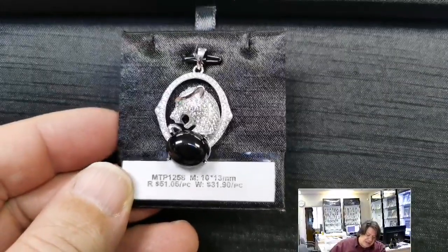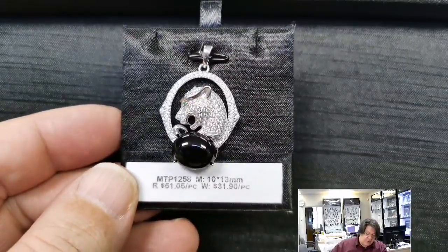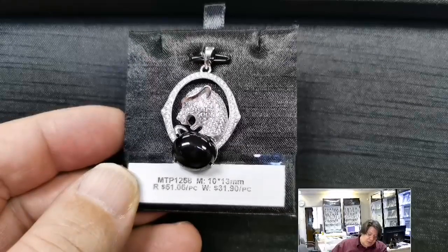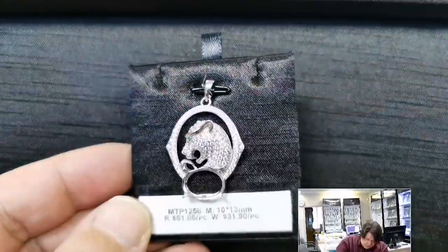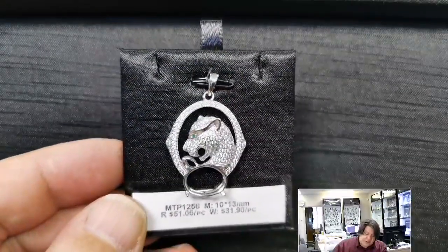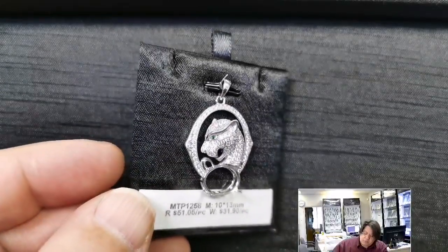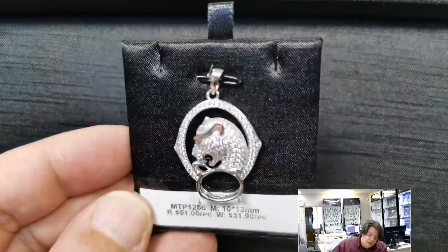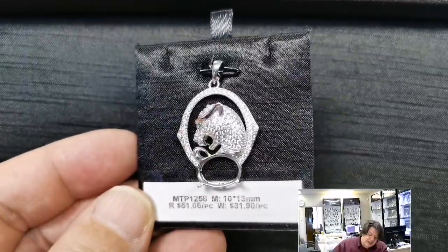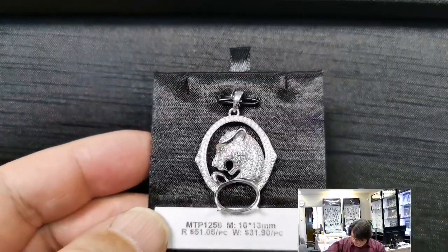MTP 1258 for a 10 by 13 millimeter oval cabochon or cut stone with a retail price of $51.05 and a wholesale price of $31.90. I've put a cab in there, but I can pull that out so you can see what it looks like with just the seat on. Obviously, it's a jaguar's head with a lovely emerald, probably cubic zirconia, as the eyeball, with pave style all the way around his head. I just love that, and the big oval frame, really super. And because you can't have enough panthers.